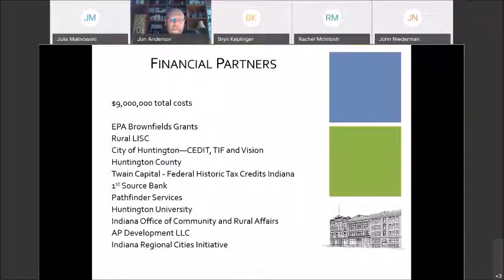And then last but not least, and we don't always see this happen, there was an initiative in Indiana called the Indiana Regional Cities Initiative that was announced 2.5 years ago that funded the last gap we had in the project and made this project feasible.